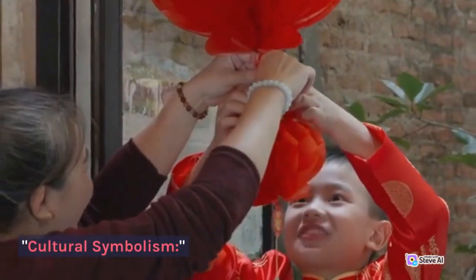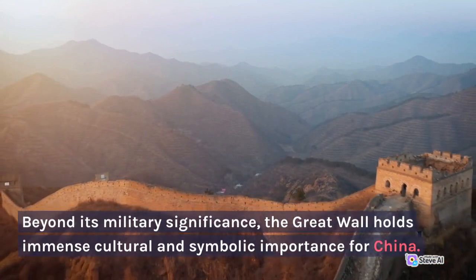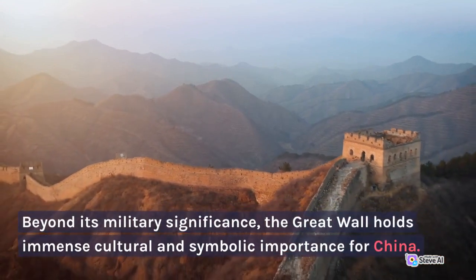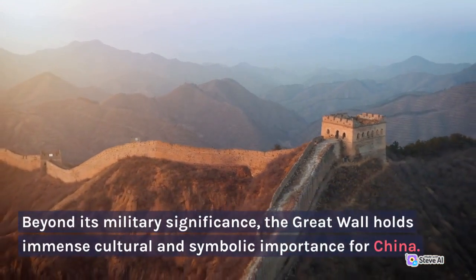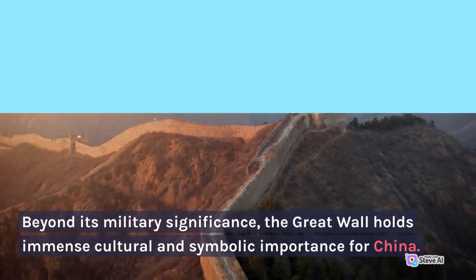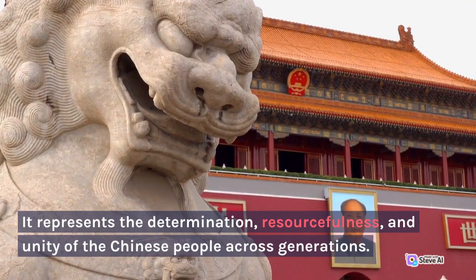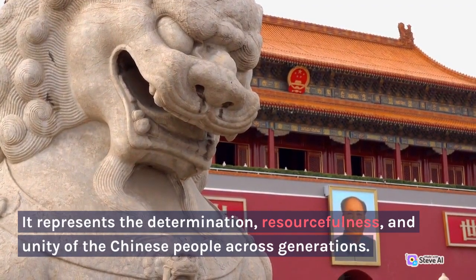Cultural symbolism. Beyond its military significance, the Great Wall holds immense cultural and symbolic importance for China. It represents the determination, resourcefulness, and unity of the Chinese people across generations.